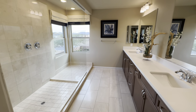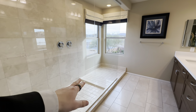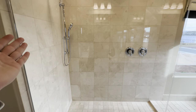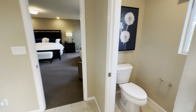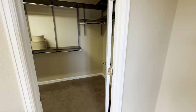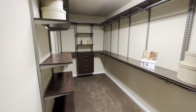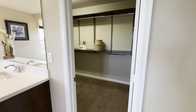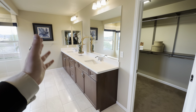We have a stand-up shower that just hugs this whole wall here. It's kind of on two elevations with a step up in. Then you have the hose attachment as well. Your water room is right here, nice and sectioned off. And then right across is the walk-in closet. Built-in shelves and drawers, perfect for hanging up a lot of stuff. And then you have the warmer color cabinets with the dual vanity and mirror setup.